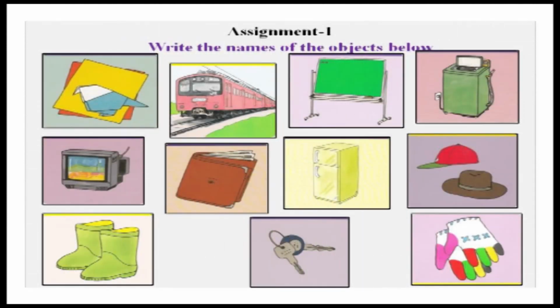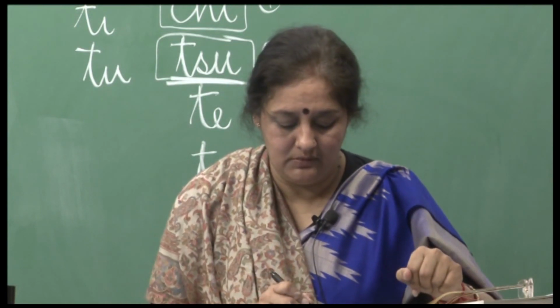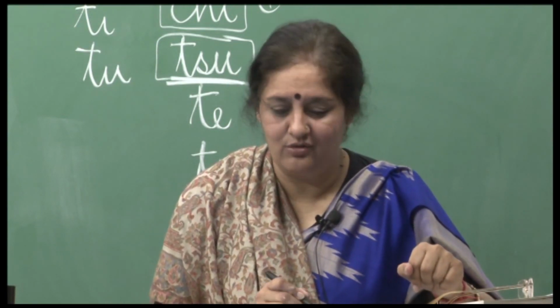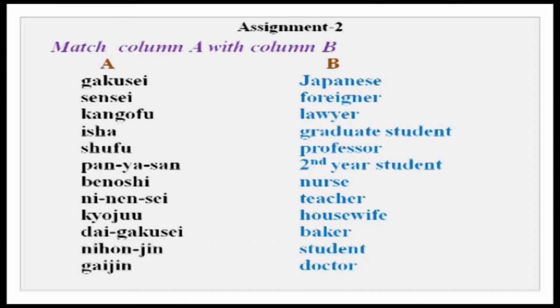Now is the difficult part, you have your assignments. So, you need to do these assignments at home, you have done a lot of vocabulary, some conversation you have done, lot of new vocabulary you have learnt. So, now we have the pictures for you. Here I have put these pictures. I want you to name what the object is. So, please try to name them and then we will see it tomorrow whether you have done it properly or not. Assignment 2 is again match A and B.